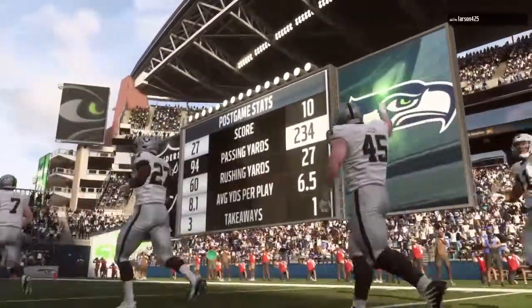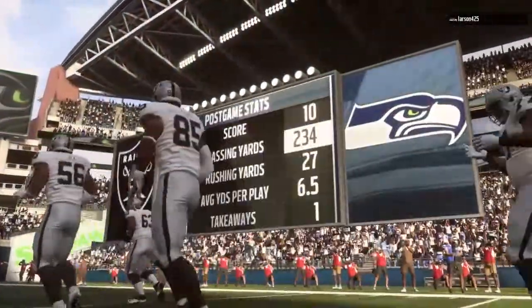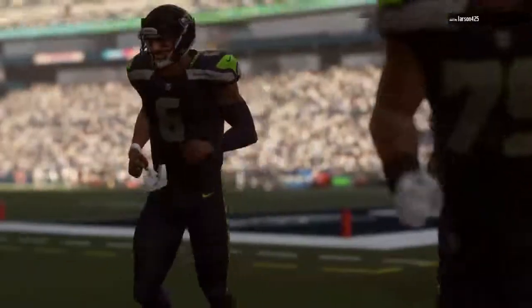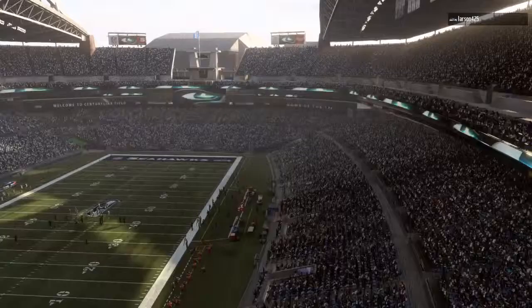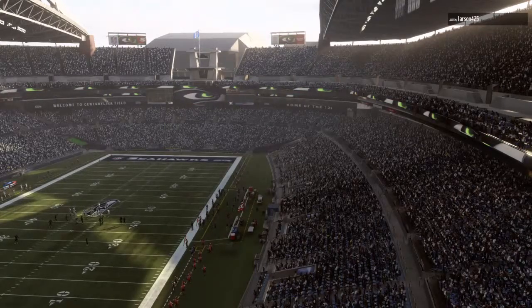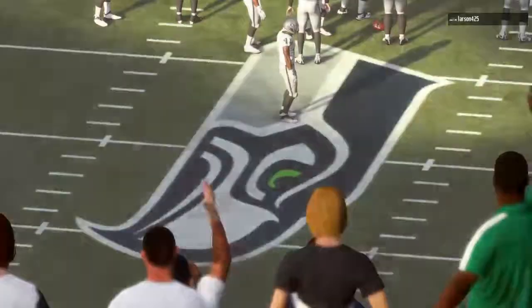So for our visitors, they continue to make their case for the playoffs as they move to 9-3. And they'll get another road test next week as they head to Houston to take on the Texans. Meanwhile, for the Seahawks, they fall to 6-6 now on the campaign. And they'll try to get back to their winning ways next week as they head to KC to take on the Chiefs.